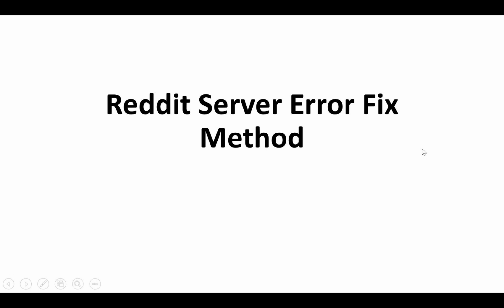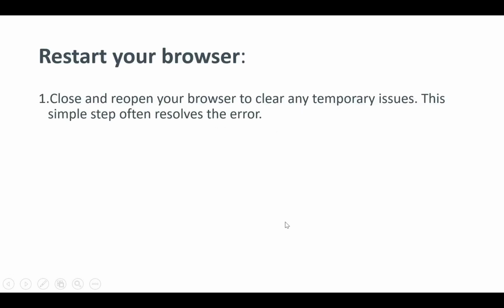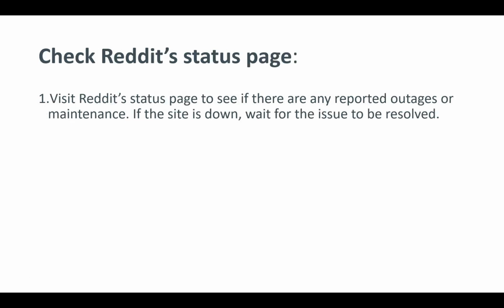So this is how to fix Reddit server error. So first, try simple things like restart your browser, close and reopen your browser to clear any temporary issues. This simple step often fixes the problem. Make sure to check Reddit status page. Visit Reddit status page to see if there's any reported outages or maintenance. If the site is down, wait for the issue to be resolved on its own and make sure you're up to date.